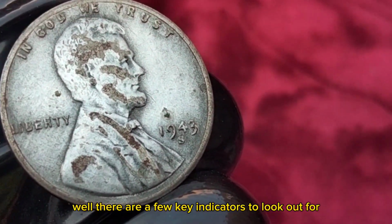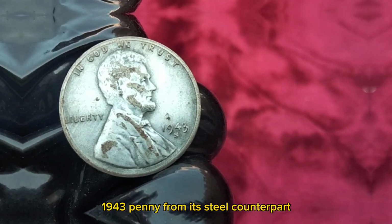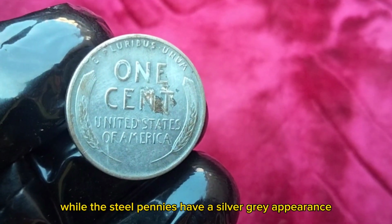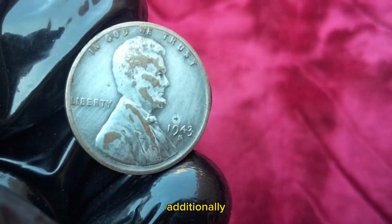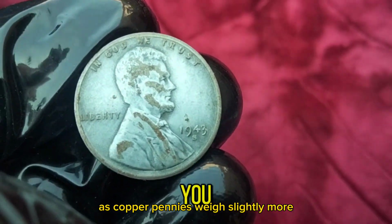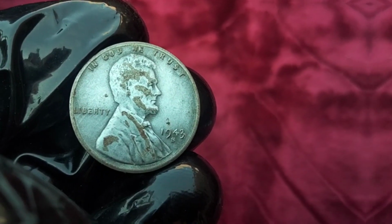Well, there are a few key indicators to look out for. Firstly, the easiest way to distinguish a copper 1943 penny from its steel counterpart is by its color. While the steel pennies have a silver-gray appearance, the copper ones have a distinct reddish-brown hue. Additionally, you'll want to check the weight and magnetic properties of the coin, as copper pennies weigh slightly more and are non-magnetic compared to their steel counterparts.